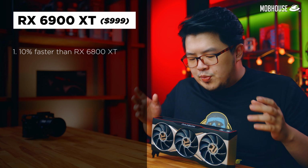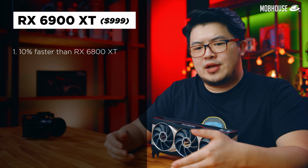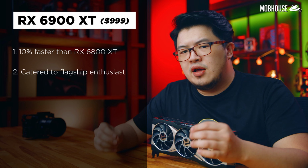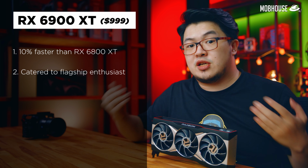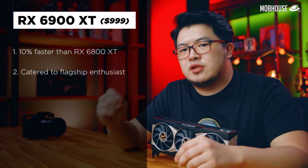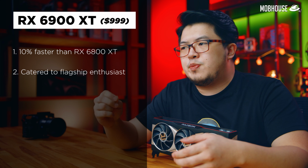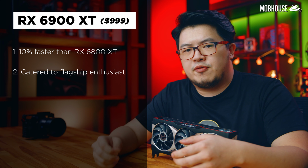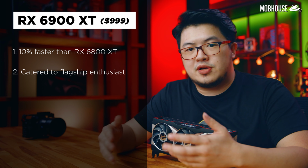It is only 10% faster than the 6800 XT in most of our tests, and also like the 3090, this is a very niche card that is catered towards a flagship enthusiast such as myself, which to be honest takes up a very small minority in the gaming community, and also for professionals, because if you're a true professional, you'll probably go for a professional grade GPU offering from either camps.